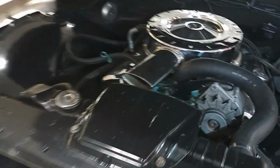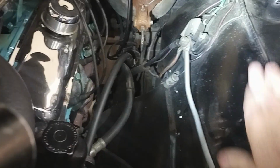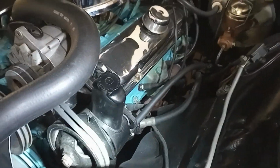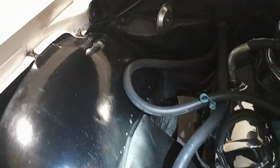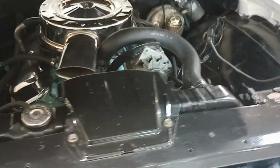Let's take a look in the engine compartment here real quick. A little bit of dust in here. Sorry about this, man. Wish it wasn't so dusty. It's embarrassing. Painted inner fenders. Everything looks very nice. All the wiring looks to be loomed up nicely like it should be. Got power steering. Got power brakes. Everything looks very factory in here. No modifications. Just looks how it's supposed to look.